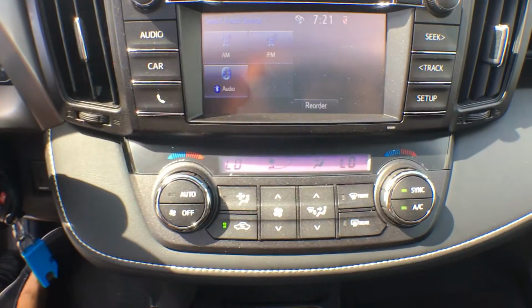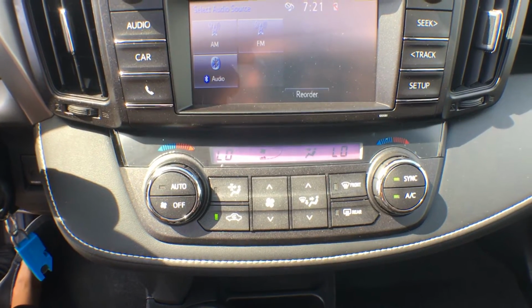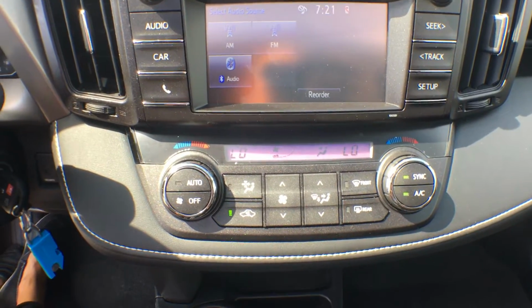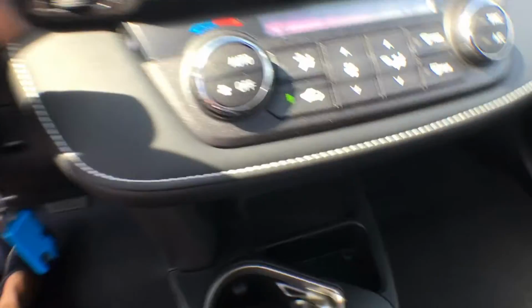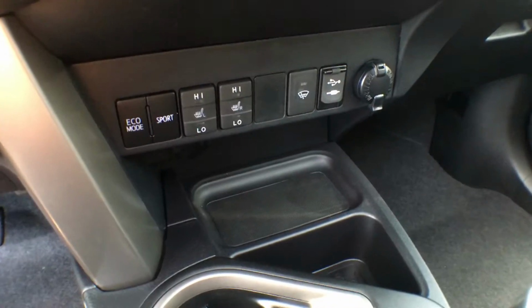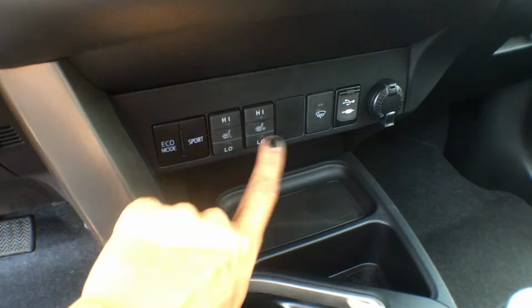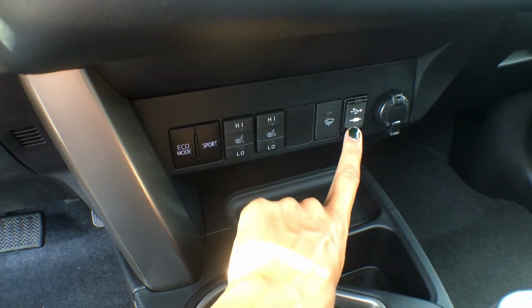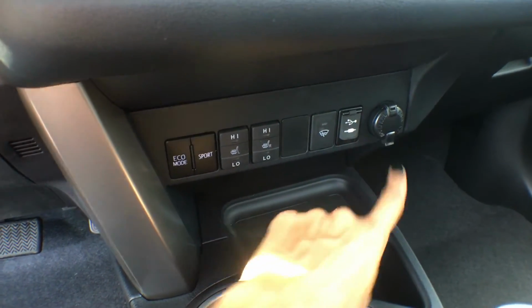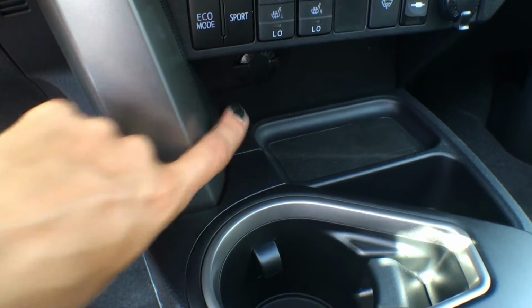Underneath that screen, we have our dual air zone, so you can change the passenger's heat settings to the driver's heat settings. They can be separate, so you don't have to bicker on those long car rides anymore. Just underneath that, we have our drive mode, so we have eco mode as well as sport mode. We have our heated seat controls. We have our windshield defroster as well as your USB input, auxiliary input, and a power outlet. And there's actually just a second power outlet hiding just down here as well.